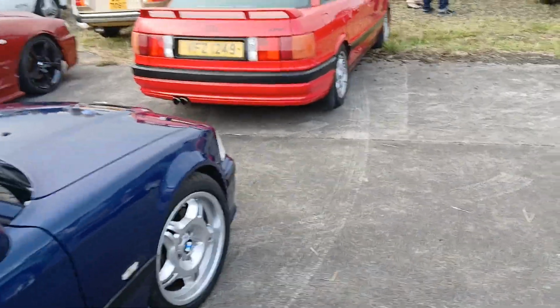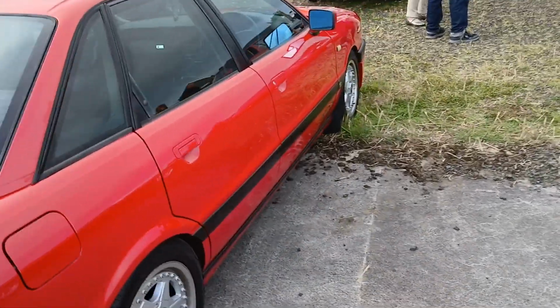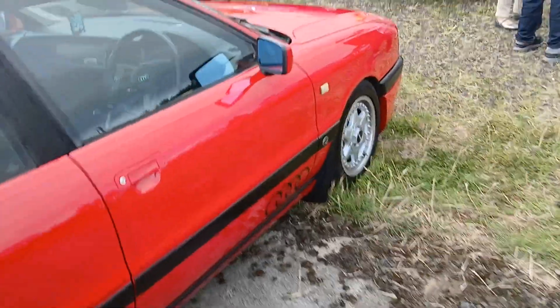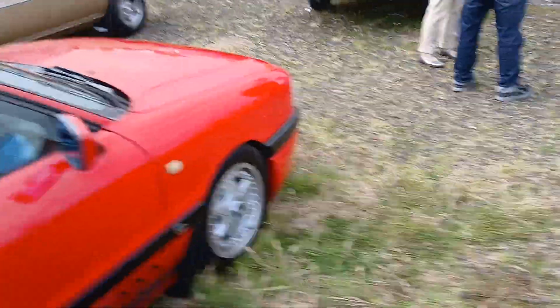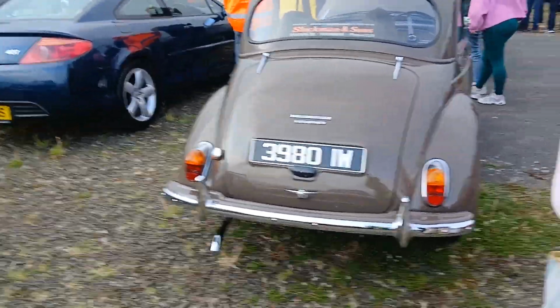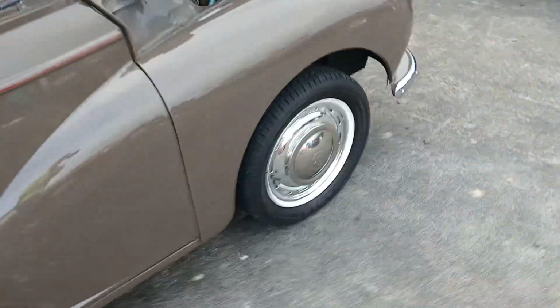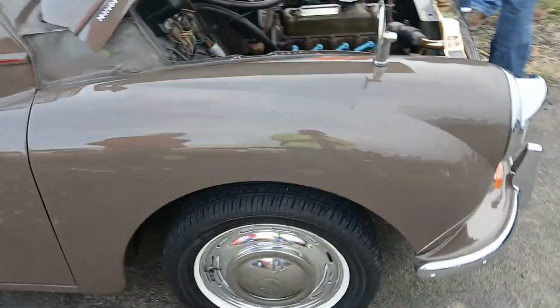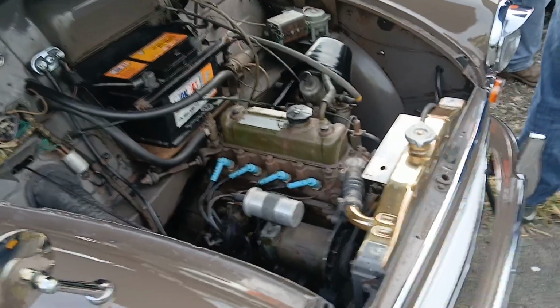And here we have the Audi Sport Quattro. Walter Röhrl had tremendous success rallying this car in the 1970s. Morris Minor, known affectionately as the wheel breaker, because if you didn't grease the nipples under the front wishbone of the car, they used to break the ball joint. Now have a good look at the engine. It's a 4-cylinder overhead valve engine.